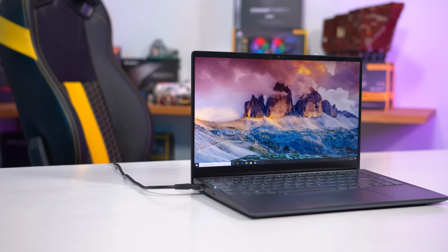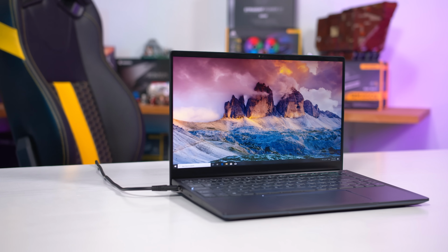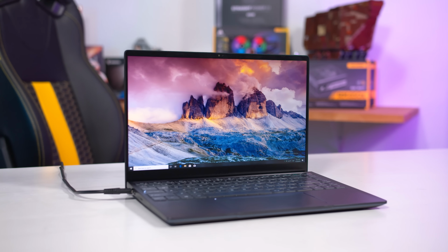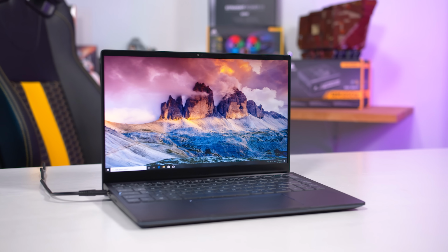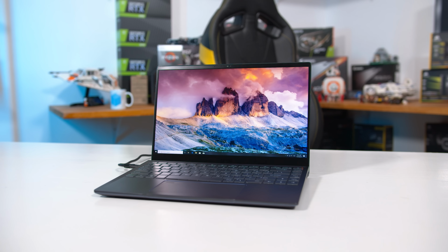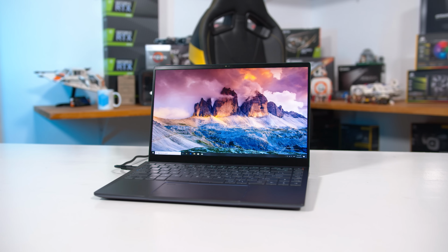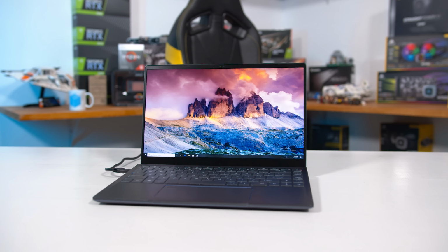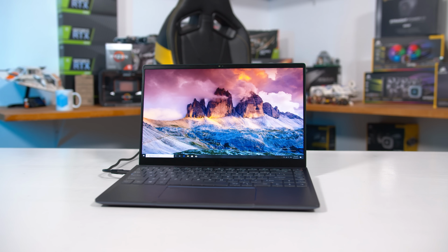The test platform for today's benchmarking is the MSI Prestige 14 A10SC, which is a super neat laptop if I'm honest. Not only does it pack a Core i7-10710U inside, it also features an NVIDIA GeForce GTX 1650 Max-Q GPU, which makes this whole system pretty damn powerful for a 14-inch slim and light machine. There's also 16 gigabytes of dual-channel DDR4 memory inside, which makes this a great test platform.